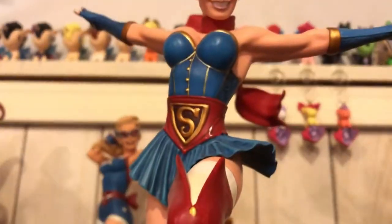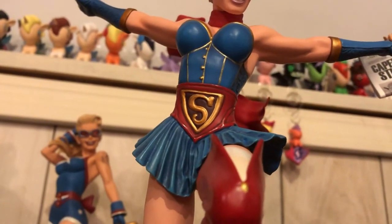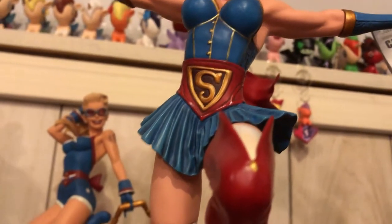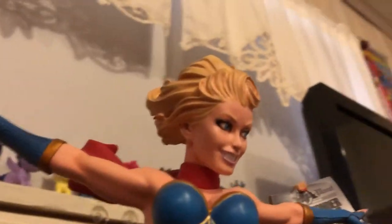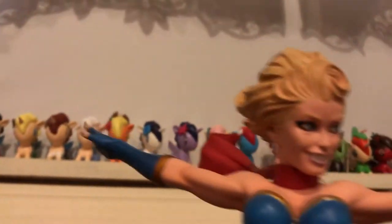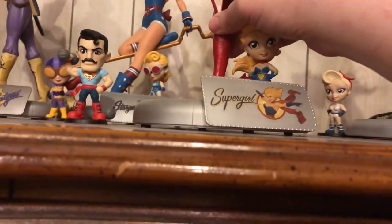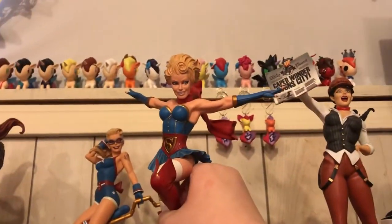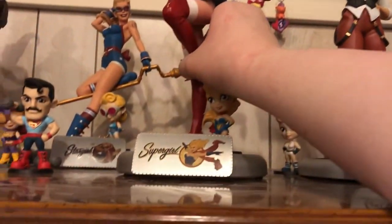But anyway, she does have the Supergirl S. It looks more reminiscent of the original Superman shield than the current one, but that makes sense. Superman was created in '38, and this obviously took place in the 40s, the storyline. So I think she looks awesome. I understand the pose. I don't like it, because I was about to hit the newspaper. Her armband doesn't need to be that large, but whatever.